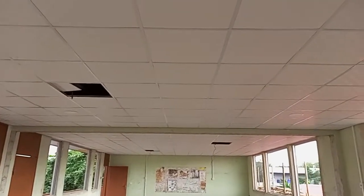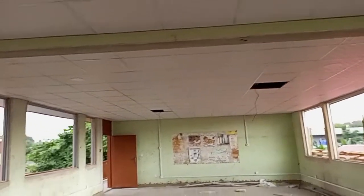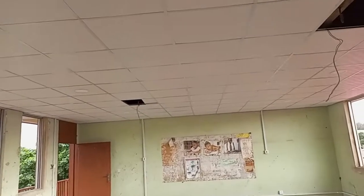3D wall panel. Floor tiles. Wooden floor. Wallpaper, PVC ceiling design. We also build and renovate. Now this is interior decoration.